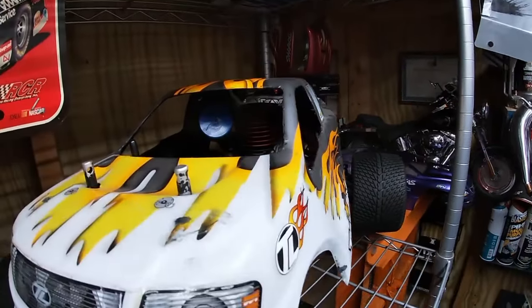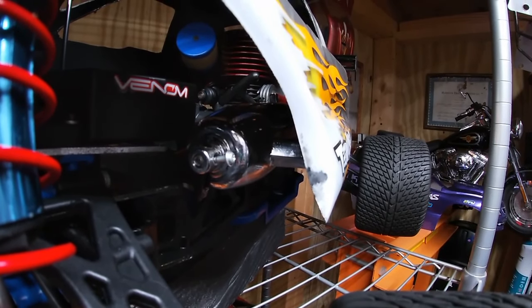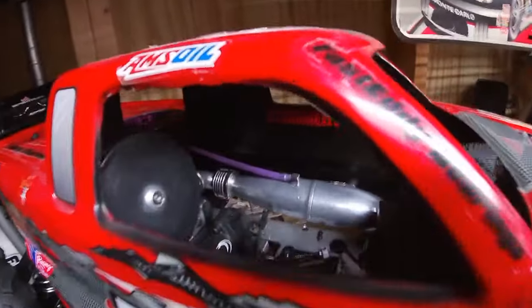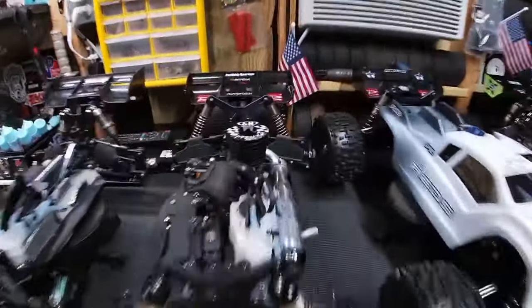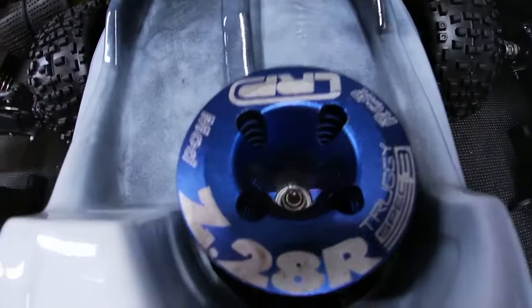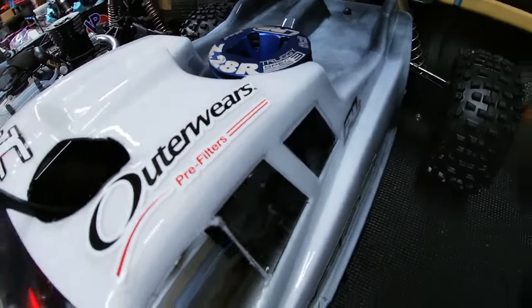Both of these have the Novorossi 4105 header. This one has the Dynamite HD pipe on it. This one has the 41015 with the 9886. This one is the SH PT2019, which we're going to run soon, with the Hypex Evo 2135. This is the LRP ZR.28, my most powerful truggy engine. Modified RCR, running the 41032 and the 9886 pipe.